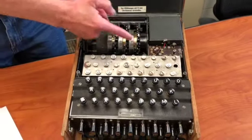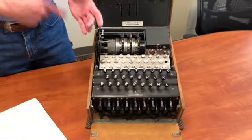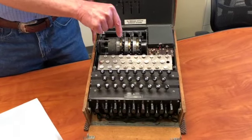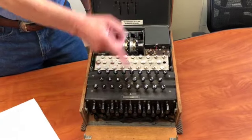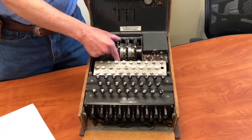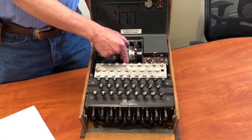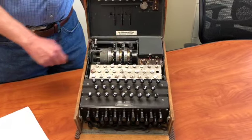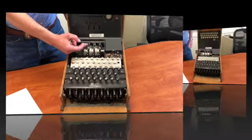At some point, as this rotor turns, once during its revolution, it will cause the second rotor to advance 1 step, so that by the time this rotor has gone 26 steps all the way around, the transposition is now being changed in the second rotor position. And the second one steps the third one the same way. Once per revolution, it will step the third rotor.